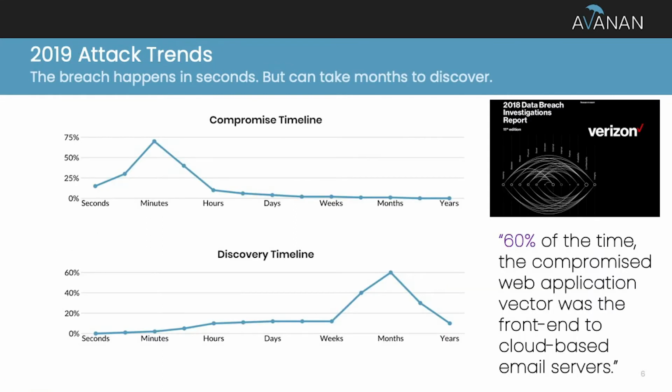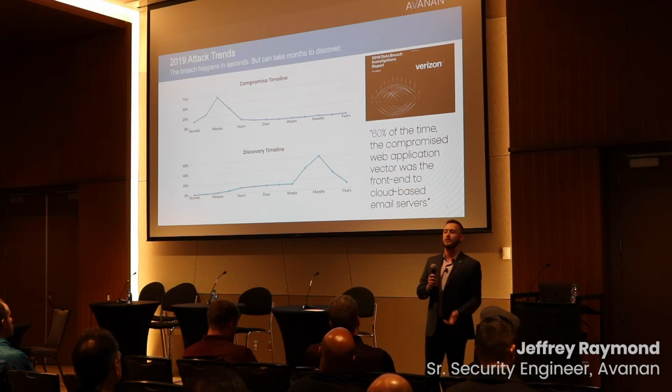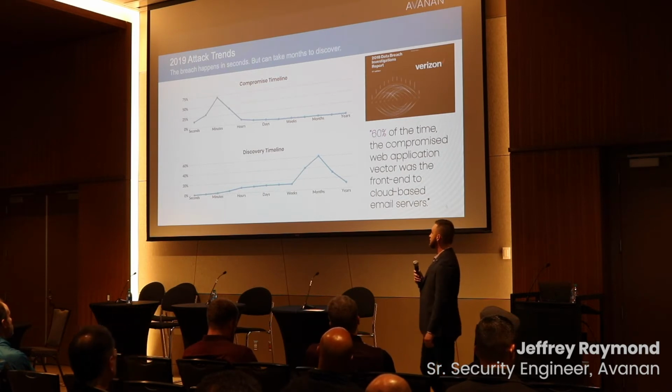And then the one I'm sure everyone's heard of is the Verizon Data Breach Report, and you've probably seen shows or another presentation today where people referenced something similar to this, the attack timeline, right? How long does it take for someone to compromise an account or a company, and how long does it take that company to discover that compromise is there? Well, 3 years ago, it was over a year for a company to discover. The good news is it's cut in half by now.